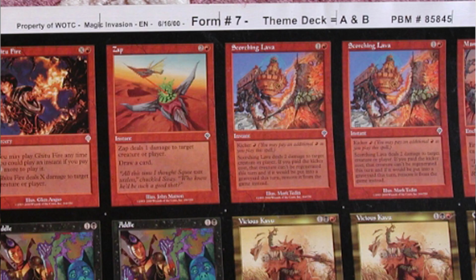Here's a close-up of the information on the edge of the sheet. Property of Wizards of the Coast, Magic Invasion, English, then the date, form number 7, which has to do with how many sheets there are for the Invasion set, theme deck A and B, PBM, and a number. PBM is the name of the print facility, PBM Graphics. They're located in North Carolina.